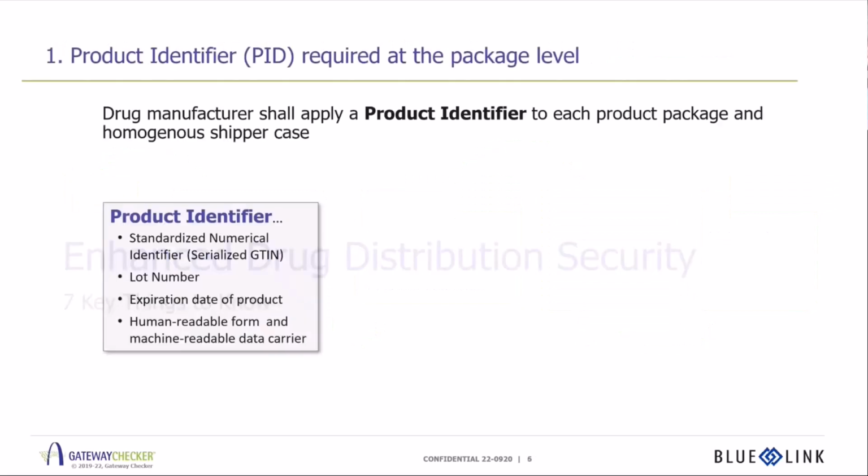The first thing to know is the product identifier, which we will oftentimes annotate as PID. It's required at the package level. Drug manufacturers have to do this. They're the ones who are required by law to establish the product identifier at each product package and homogeneous shipper case. This should not be news to you guys and gals.